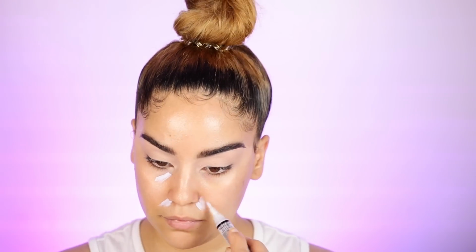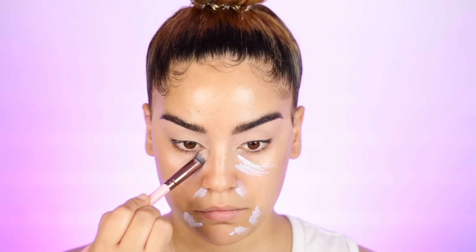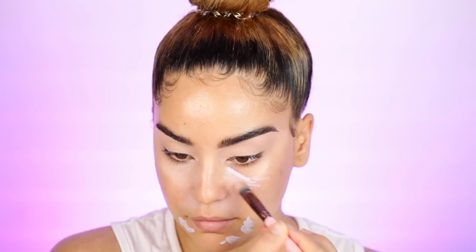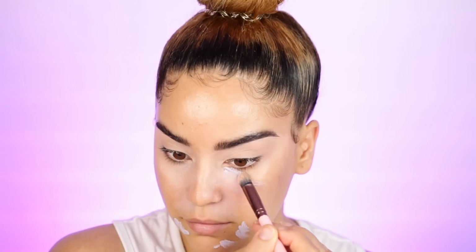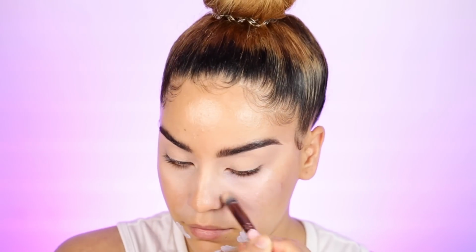I'm using this LA Girl color corrector just because I've been having a lot of discoloration on my face, you guys. But I use this purple lavender shade because it does brighten up a lot of my darkest areas. And I just like the brightening effect that it gives. You can definitely see how much brighter it looks.